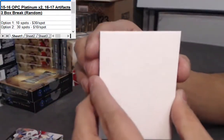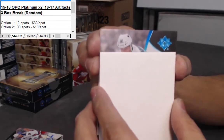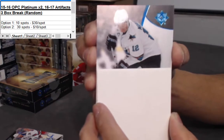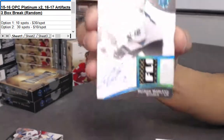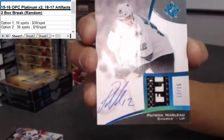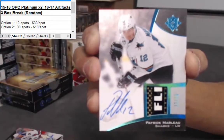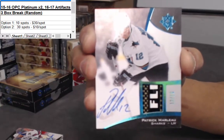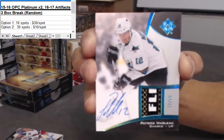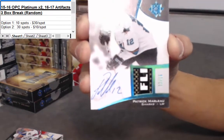See ya, fatty. What number is that? 12. Oh, Patty Marleau. Okay, let's see a nice Patrick. Ooh! Nice. All right, well, could be a better player, but can't dispute that. The relic is pretty nice. Nice piece of stick. Oh, Kamikaze, there you go. Patty Marleau. How much did you spend on Marleau? Yeah, it must have been a dollar.